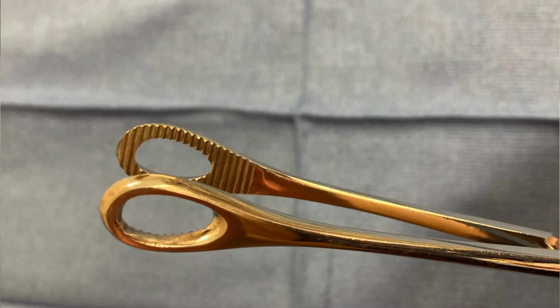They have finger holes that open and close the instruments. You'll get a closer look on screen. They're designed to hold small sponges in its serrated loop jaw ends. The ends are oval shaped, and so think of the ends as a donut hole opening within a hole. These are used to carefully help the placenta slide out of the vagina.